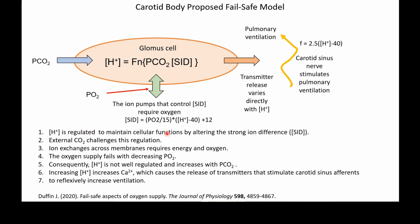Hydrogen ion is regulated to maintain cellular function by altering the strong ion difference. External CO2 challenges it. Ion exchanges across the membrane try and restore it, but they require energy and oxygen. If the oxygen supply fails, PO2 is decreased. Consequently, hydrogen ion is not well regulated and increases with the PCO2, and that increases calcium, causing the release of transmitters, etc. So that outlines the entire model. It's quite a simple model. That may or may not be true.